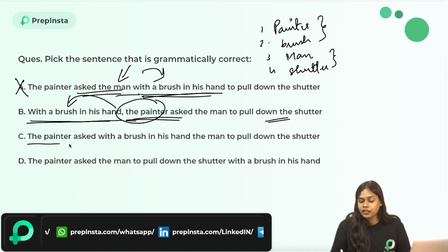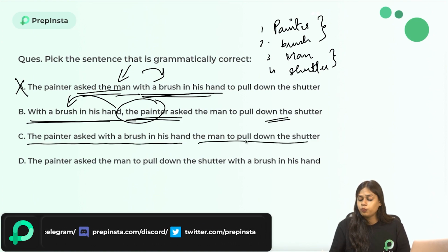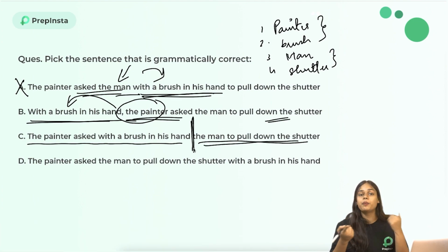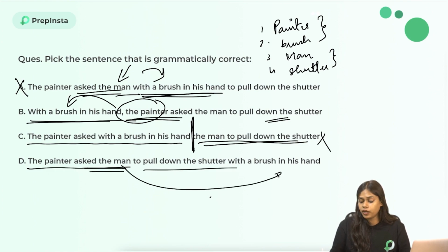Why? The painter asked with a brush in his hand is fine. The man to pull down the shutter. Over here, we are missing a connection. We are missing a preposition, a conjunction over here, which is going to connect the two clauses together. So this is an incomplete sentence. The painter asked the man to pull down the shutter with a brush in his hand.